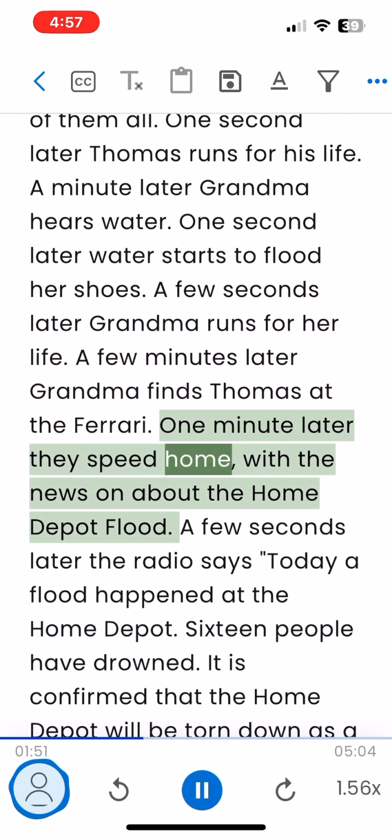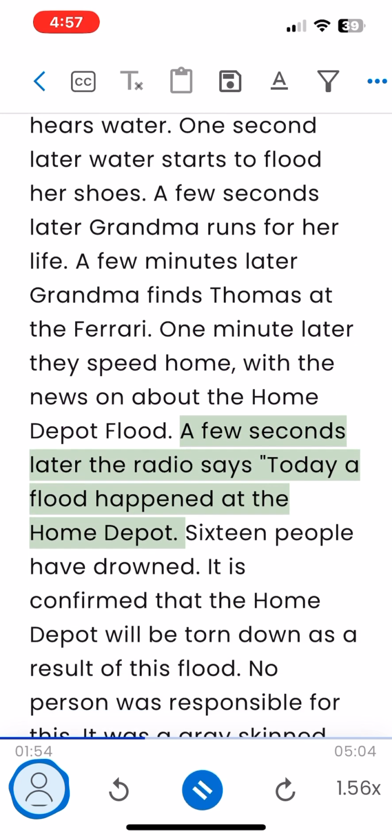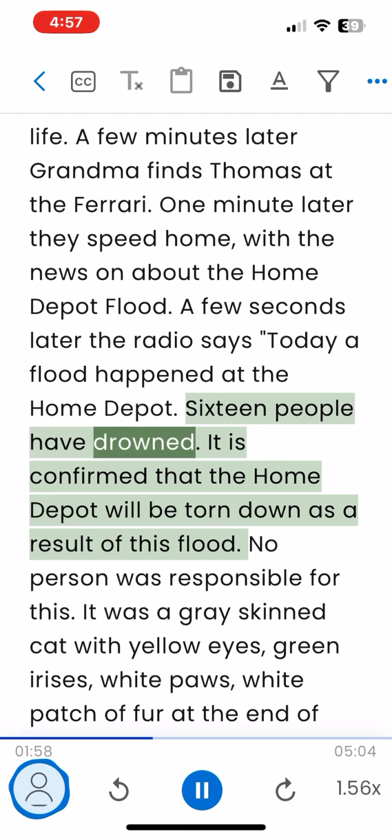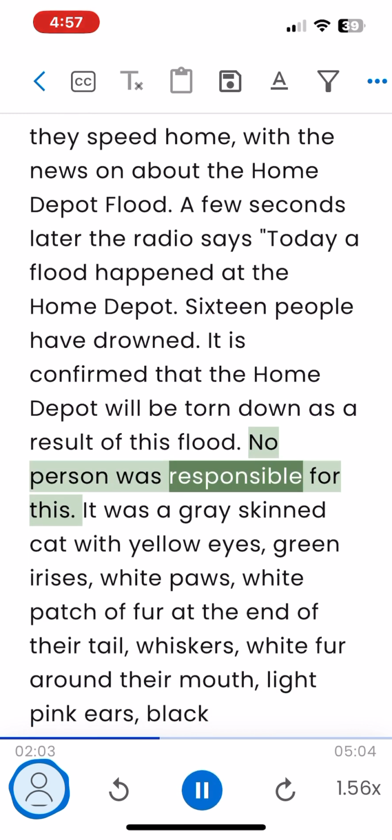1 minute later they speed home, with the news on about the Home Depot flood. A few seconds later the radio says today a flood happened at the Home Depot. 16 people have drowned. It is confirmed that the Home Depot will be torn down as a result of this flood. No person was responsible for this.